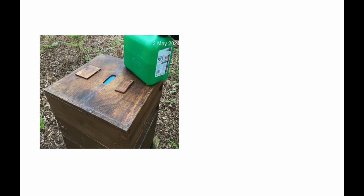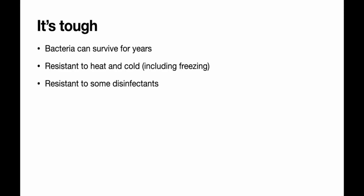The bee inspector will scorch out wooden equipment to kill any EFB bacteria on it. Your bee inspector's interpretation of scorching might be heavier-handed than any you have done on your kit before. The bee inspector is right. Follow their example. It's tough. EFB is tough. The bacteria can survive for years, waiting patiently for an opportunity to flourish. It's heat resistant and it's resistant to cold. It will survive being frozen and it is resistant to some disinfectants.